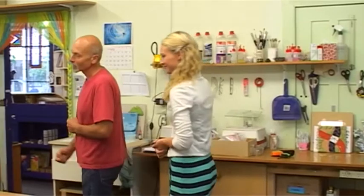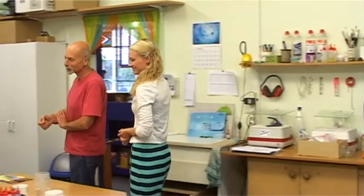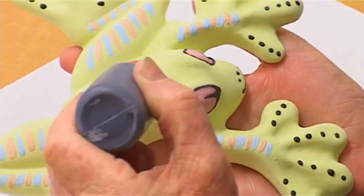If you have a look here, Lynn is busy painting one of our stock pieces, and we have a wide range of ceramic pieces that are available for purchase. But you can also come in and paint your own, and it's a lot of fun. You can paint mugs and critters like this frog here.